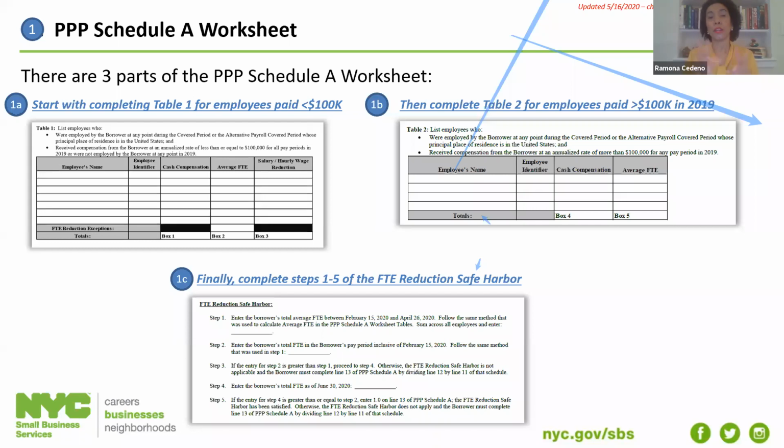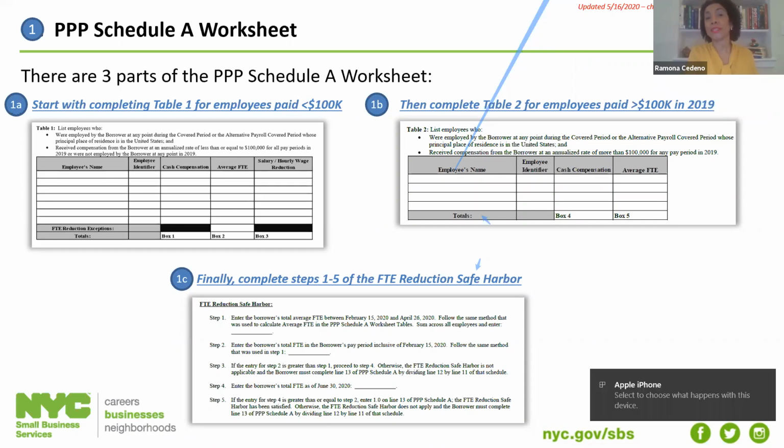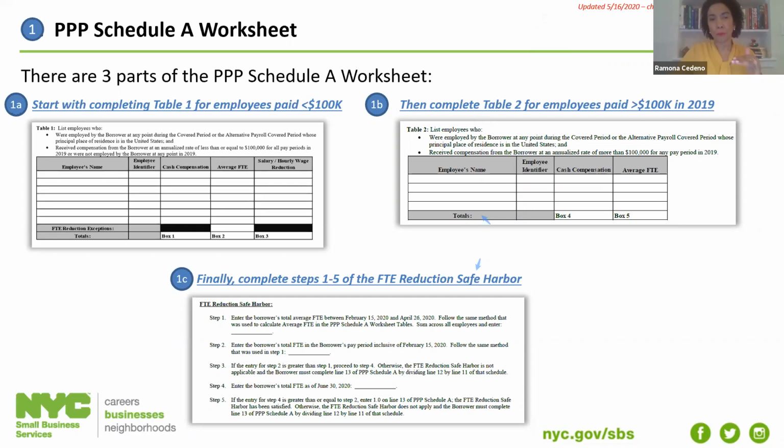The average FTE, this is where we have to calculate the full-time equivalent. And there are two ways in which you can do this. Let's say you have a part-timer that works 10 hours a week. You can say 10 divided by 40, because a full week is in general 40 hours. If someone works 10 hours, it's 10 divided by 40, that'll give you a percentage. You put that in here for that person.